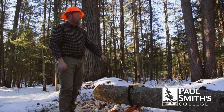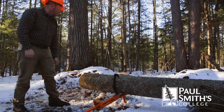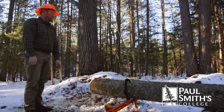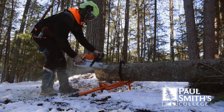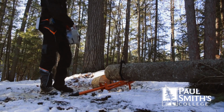Dana can go back underneath with the chainsaw and clean it up. If we want to clean up this end a little bit, if we wanted to buck a little bit off the end, we can do that without having it in the ground. All right.